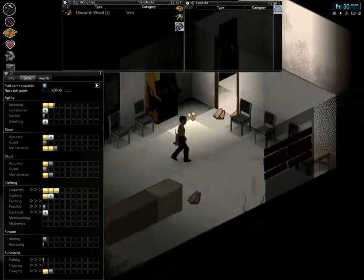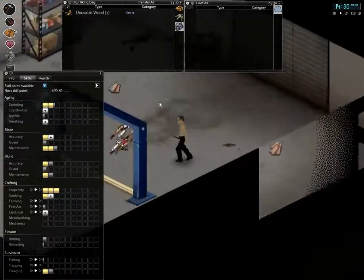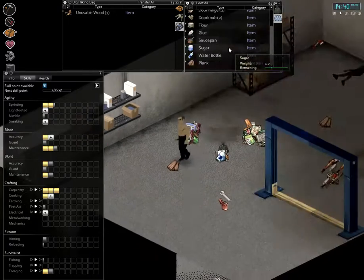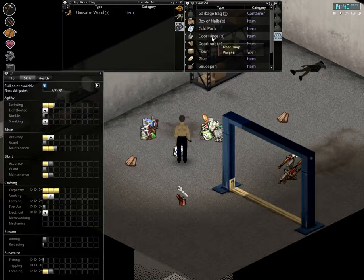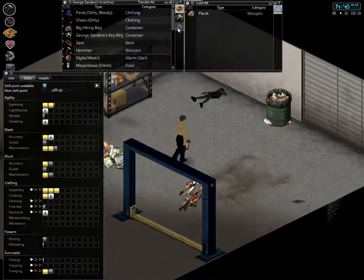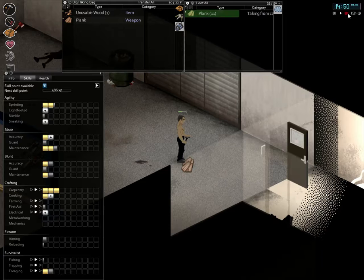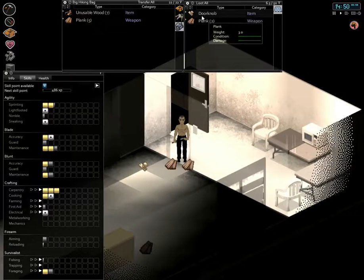There we go. Right, now I can make doors. So I need door hinges, doorknobs and something else. Now, are they in this pile? Nope. Door hinges. Doorknobs. And I do need the planks. Grab half. Alright, door hinges, doorknob.